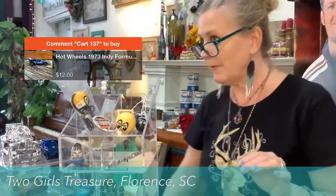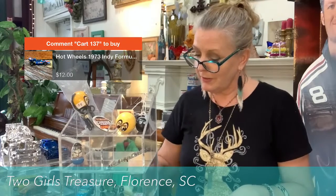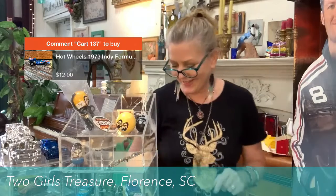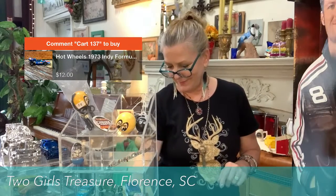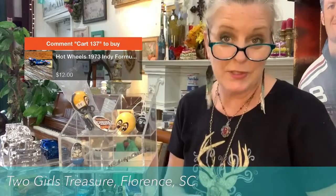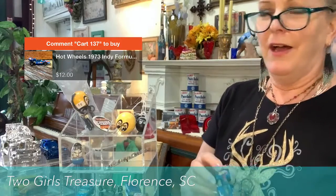To chase your Dukes of Hazzard car. Well, that's right. To chase your General Lee. Right. You got Roscoe sitting in there. Got Roscoe P. Coltrane. What's next? The 73 Indy Formula car. This one, too, is older than Mel. I just want you to know. No, no. That one's 1 year younger than me. Oh, stop. Stop.